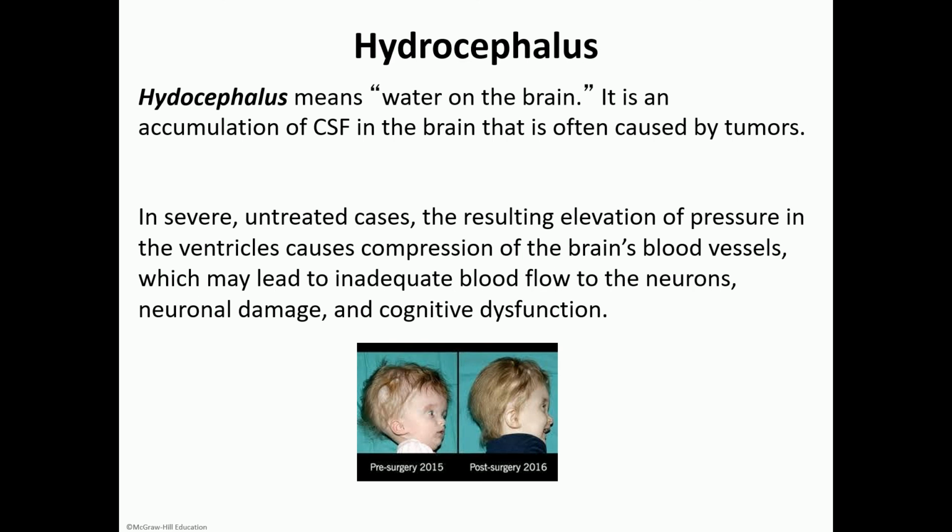Hydrocephalus literally translates into water and head or brain. So that means water on the brain, where we have an accumulation of CSF in the brain. It could be caused by a tumor. For example, that tumor would be known as an ependymoma. So remember, the ependymal cells produce CSF. So if you have a tumor in those, we are producing too much CSF. Or it could be something obstructing the pathway of the drainage of CSF. Okay, these are severe. That is a more severe case.